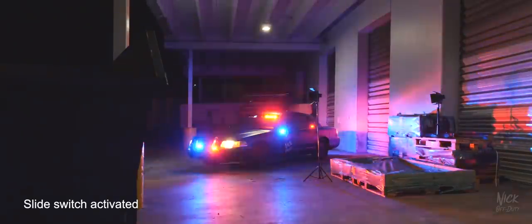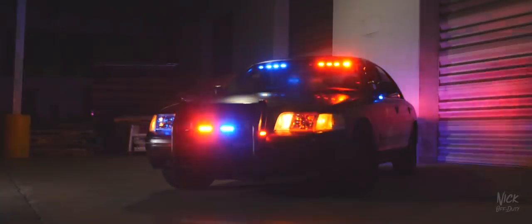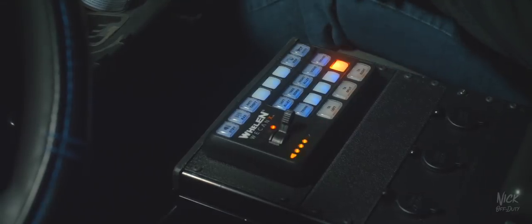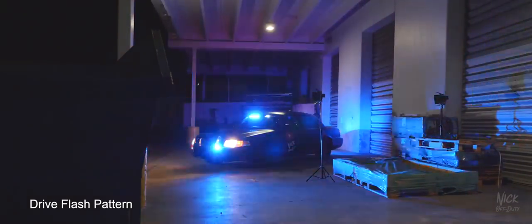All right, so we'll run through a couple of buttons for you. For those who don't know, your slide switch is how you activate the majority of your police lights out on the car. We set this up like a demo vehicle. So when you're demoing, you don't want to leave the car and drive so you can show the drive pattern. So we made a button down here on the end that we can jump from park to drive so we can give a more aggressive flash pattern. You can see we duplicate what the pattern is going on outside the car.